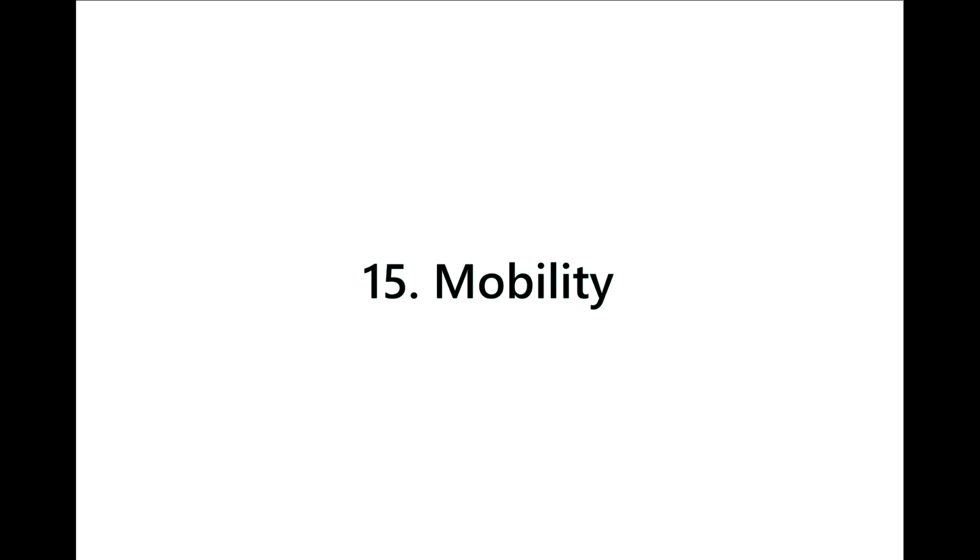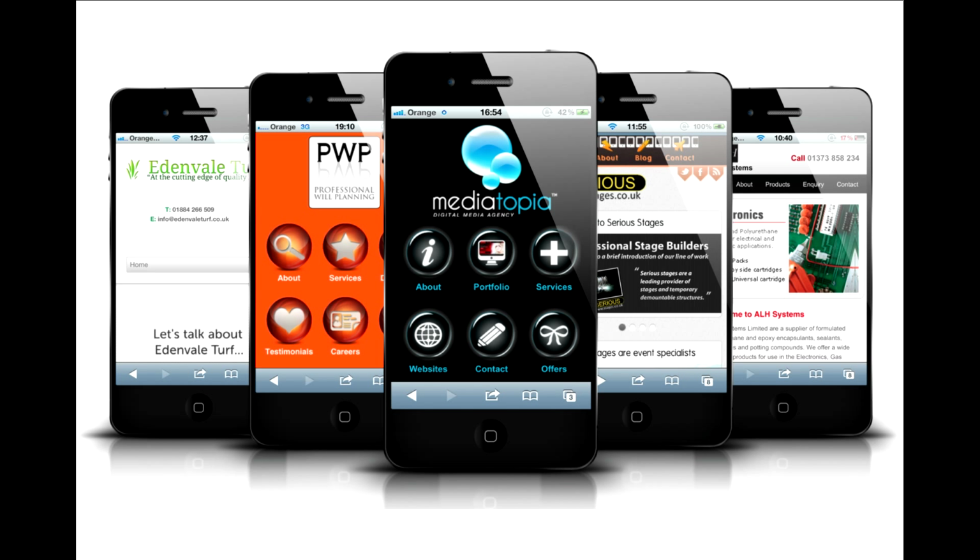And we come to an end with number 15. Make it mobile. Mobile websites are designed for smaller handheld devices, such as smartphones and tablets. They support downloadable apps which perform functions and access information from the internet. Mobile websites are a great way to reach out to a larger audience because so many people access the internet on the go. Mobile websites are just as searchable as regular websites.